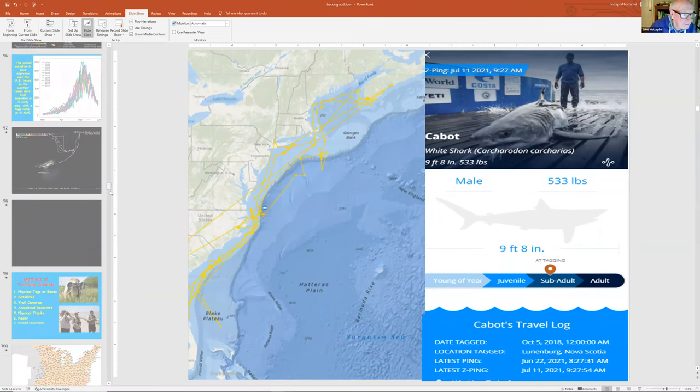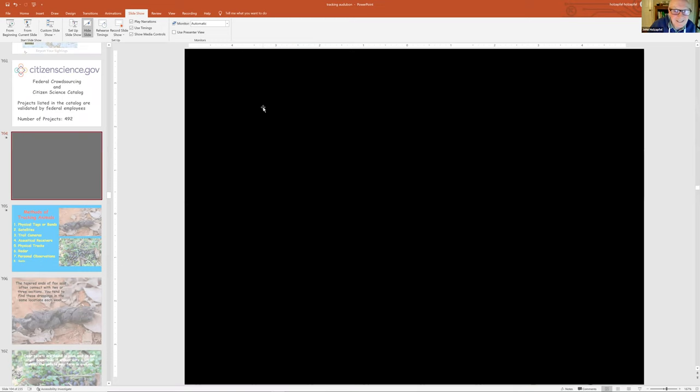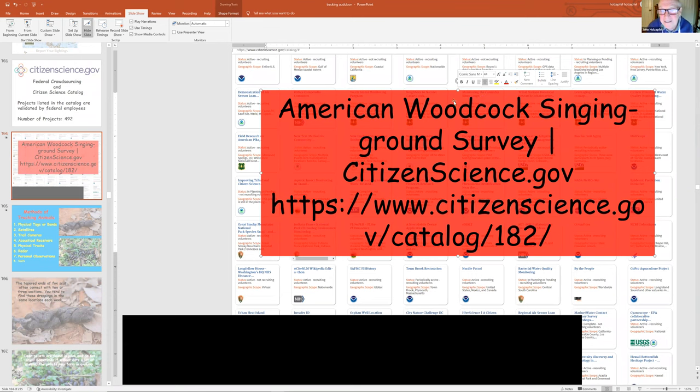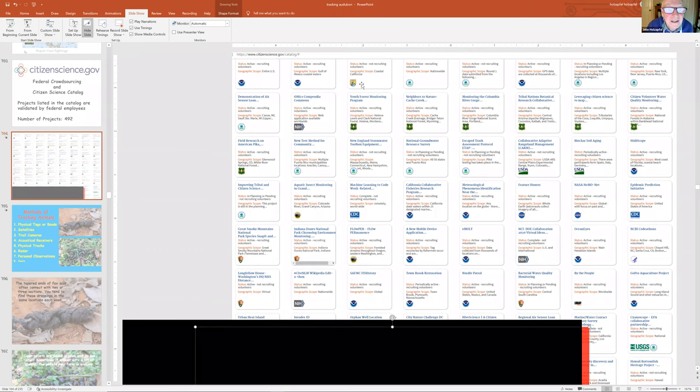Yep. Let me just find it. Oh, here. It's hidden. That's why I couldn't find it. It's behind this box here. And if I get rid of this, each one of those boxes is a different one. And the website is www.citizenscience.gov. Catalog if you want. www.citizenscience.gov/catalog.